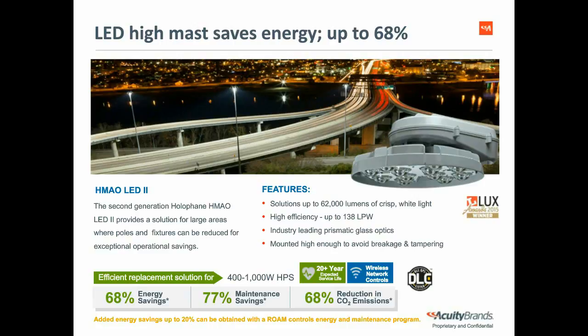As we've referenced before, I'm talking in terms of the HMAO LED second generation product, HMAO 2. This product is capable of saving up to 68% energy. It can also deliver 62,000 lumens of light. It can reach a capability of 138 lumens per watt. It's been proven in a lot of different applications. It's a really efficient replacement solution for fixtures anywhere from 400 to 1,000 watt HPS.